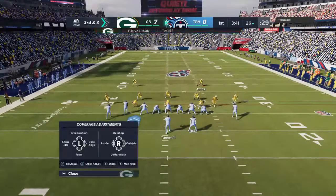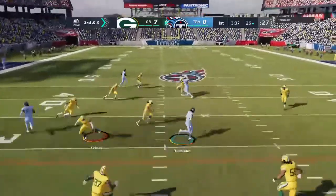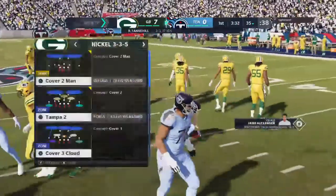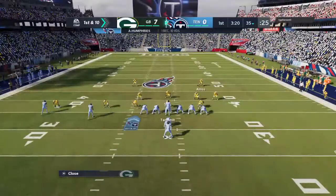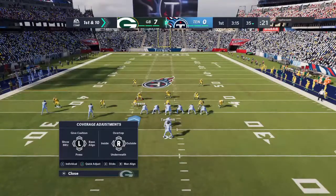Call it no gain that time as it's going to leave them with a 3rd and about 3 to go. 3rd down and 4. He finds Humphries. And he will have a Titans 1st down as they're able to get the 3rd down conversion. That's a 1st down pickup for Tennessee on a gain of 10. 1st and 10 at the 35-yard line.